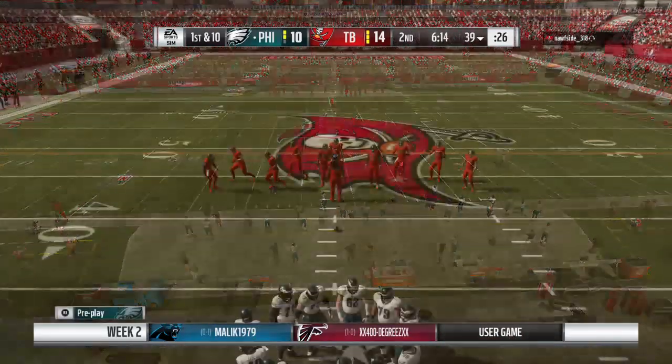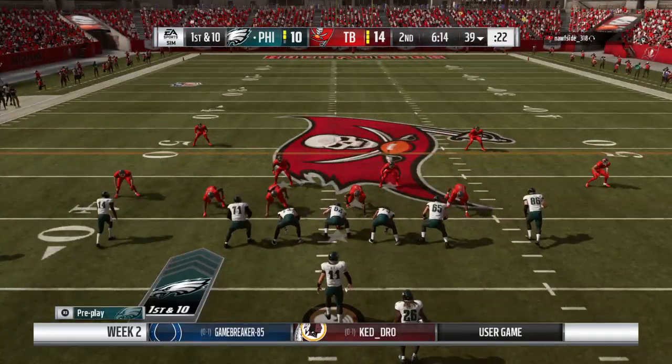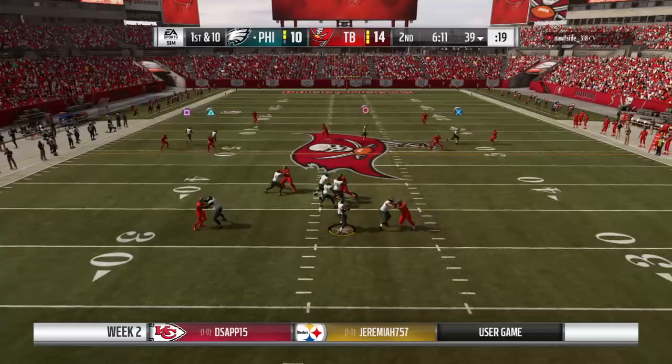Here's the Philadelphia offensive unit now as they head out to take over possession. And they had 3 points last time, but they didn't want 3 points because they were well within range of scoring a touchdown. We'll see if they can do better now.